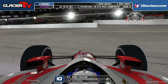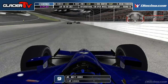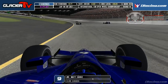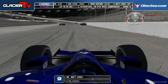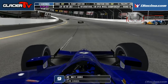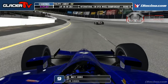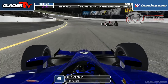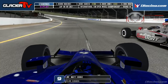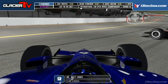And I think that's the first time Randy was in traffic. He entered really low, making the pass on the lapped car, so that was probably the first time he had been that low, deviating from his normal line. Oh, what an unfortunate time. You've got to feel bad for Matt Cook after reeling back so much, and all of a sudden to have it taken away like that once again. Oh, man.